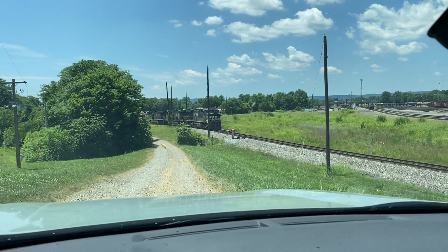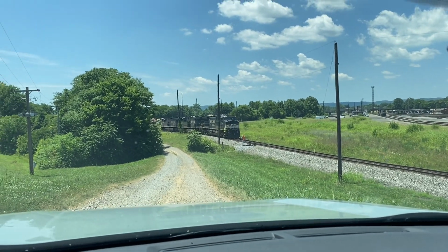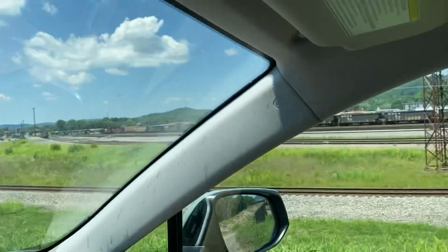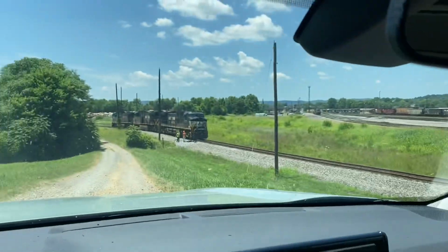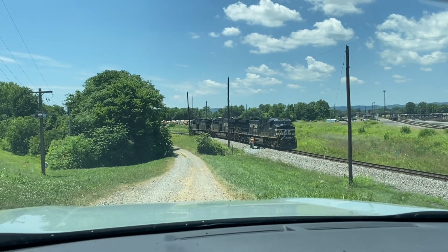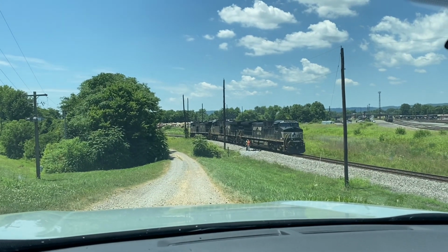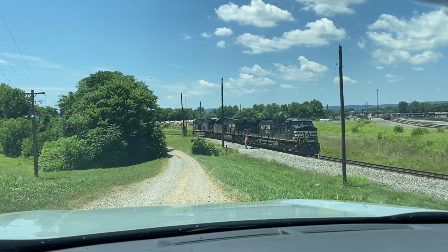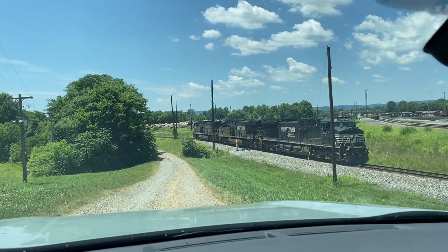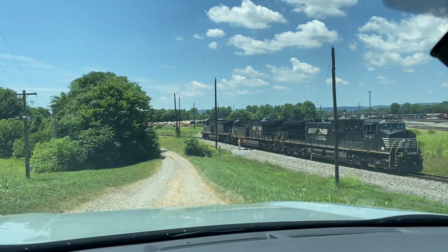So I'm in Portsmouth by the river. This is the flood wall right ahead of me, and this is the big Norfolk Southern Yard and N&W yard. And it looks like they're turning some engines on the Y maybe. So I thought I'd give you a shot of at least one moving train in this video.